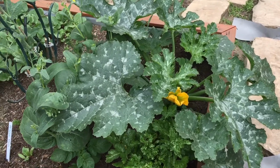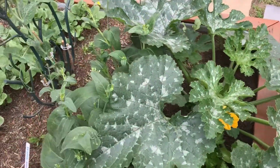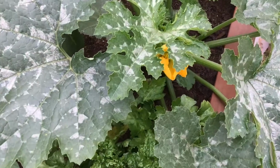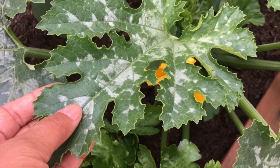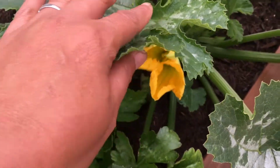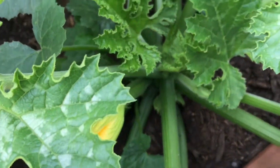Today we're going to have an update of my raised bed garden. So we have this zucchini, guys. This one, guys, actually this is not a mildew, okay? It's like that. And look at this, how beautiful. This one right here.